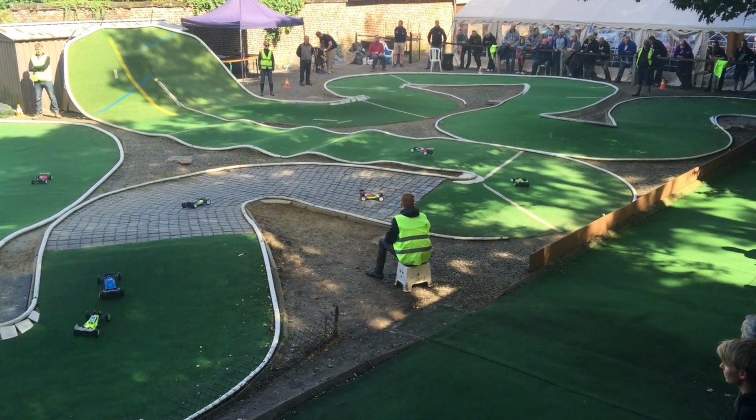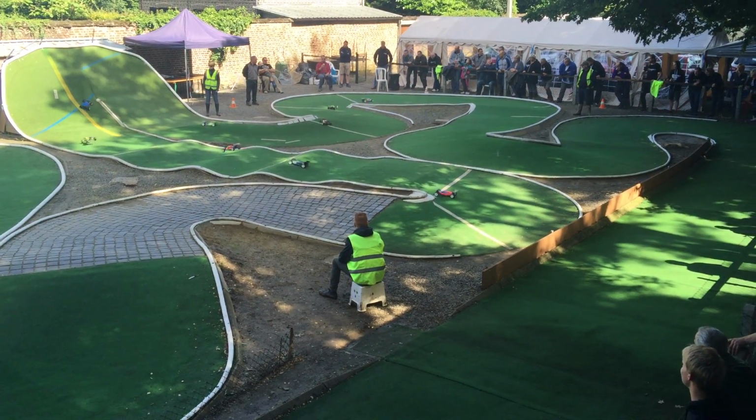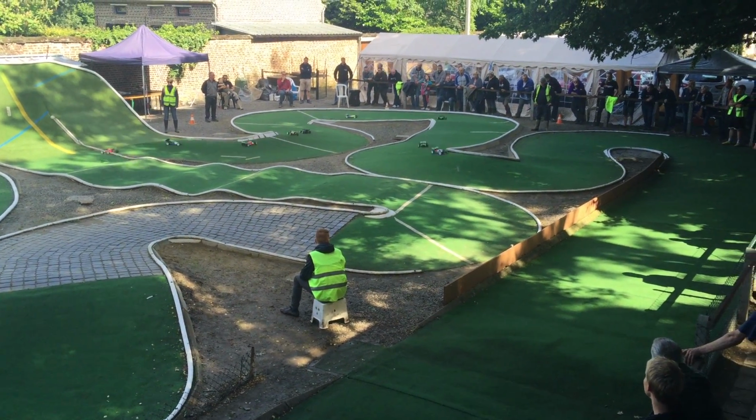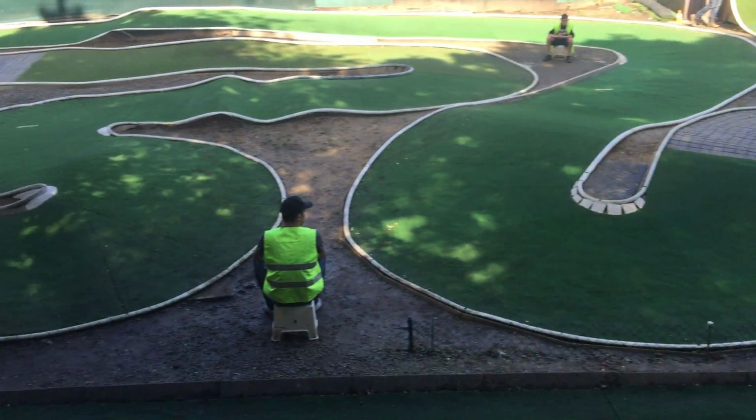So early stages in this one. But Cockerill, nice start. So Risser's going single, triple, early doors by the looks of things, looking to close in the gap on that Yokomo of our pole man, Tom Cockerill, as they head down the main straight now.